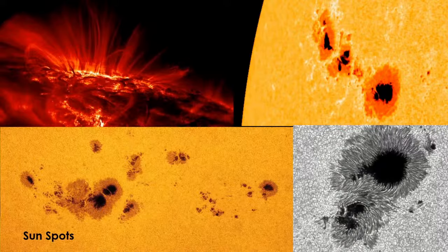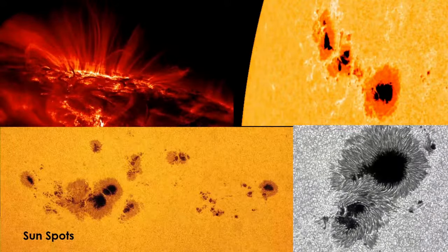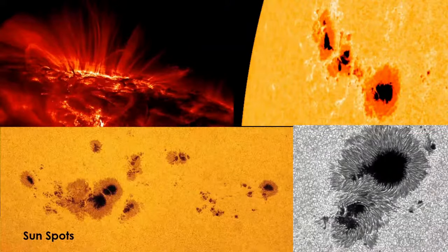Individual pairs of sunspots or groups of sunspots may last anywhere from a few days to a few months, but eventually will decay. Also, sunspots expand and contract as they move across the sun's surface, with diameters ranging from 16 kilometers, which is 10 miles, to 160,000 kilometers, which is 100,000 miles.